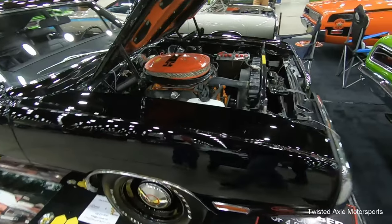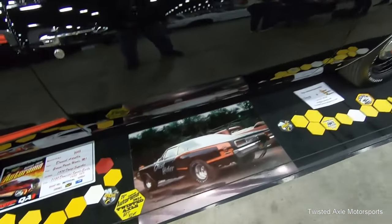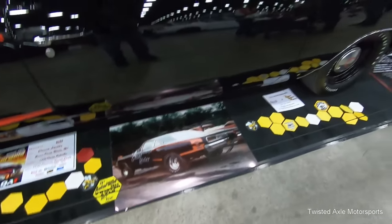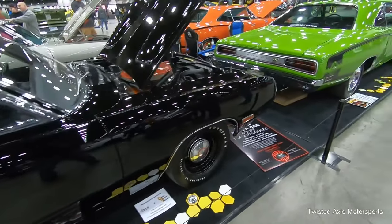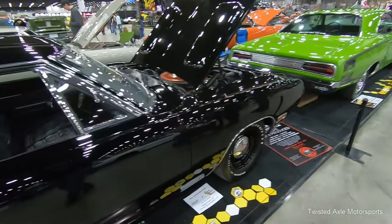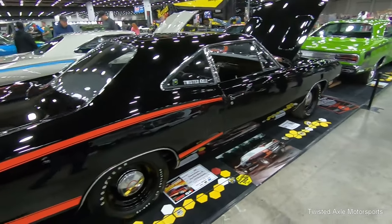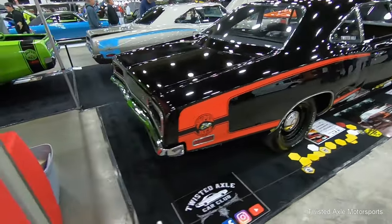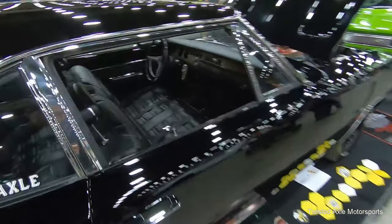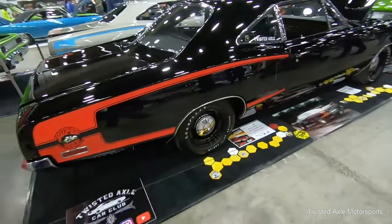Just awesome, awesome car. And it's got some history to it. This car was the Ghost Rider. You may have seen this car on social media before. This car was actually owned by a motorcycle club in Chicago. They used to race this car, and then later on it was bought by his brother-in-law, and now Danny owns it. So supposedly it's 1 of 4, bench seat, 4-speed. Red stripe TX9. Awesome, awesome car.